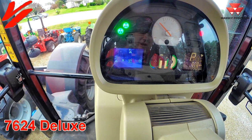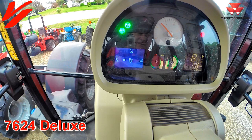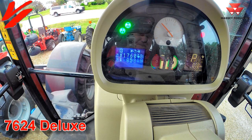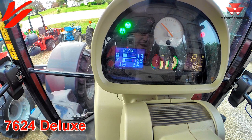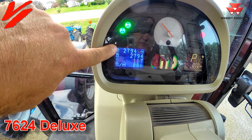Here we can turn our auto guide on. This is an auto guide ready tractor. If we hit OK, we can select SV2, which allows us that second cruise control function by just pushing one button. This is engine management. This is power management. This is the total fuel.